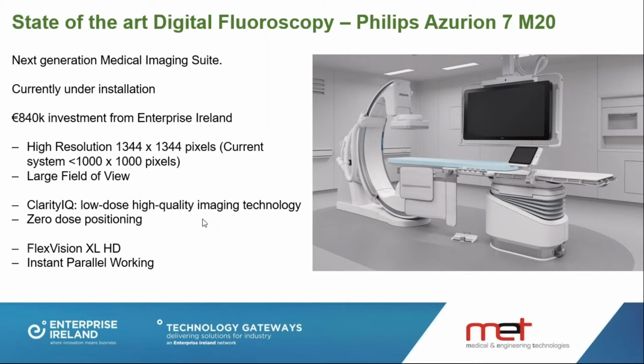Expert CT Joule facilitates the acquisition of 2 scans at defined intervals, providing CT-like images, and can aid in the assessment of soft tissue, bone structures, and stent deployment. And I'll now take you through some of the other key features of the Philips Azurion 7 M20. And next slide, please, Mark.